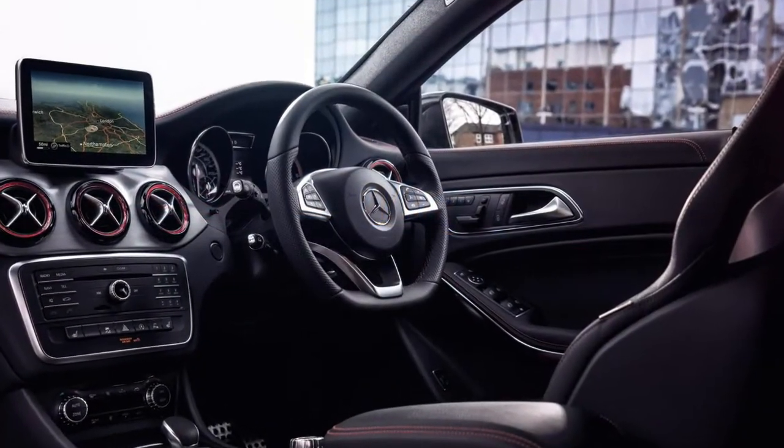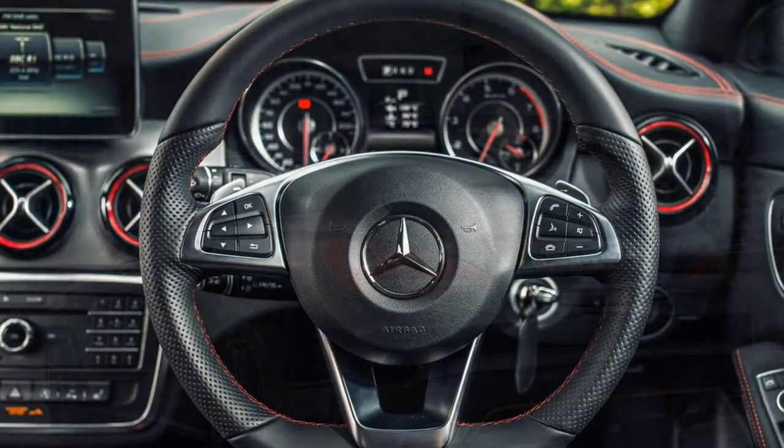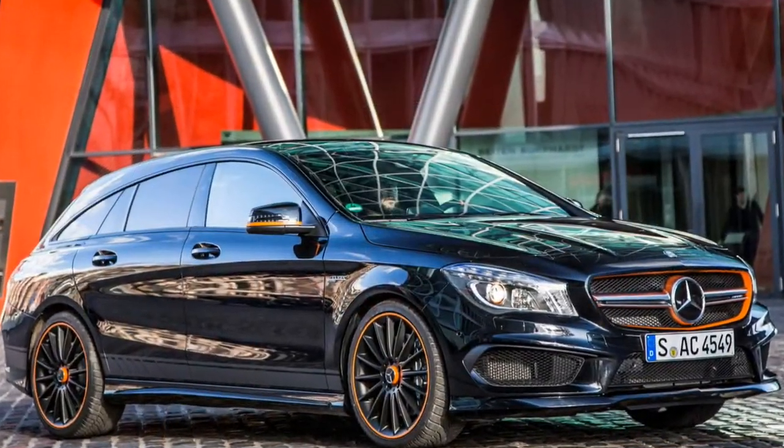At the time of writing, the Mercedes-Benz CLA-45 AMG equipment levels haven't been published yet, although we expect them to closely mirror the A45 AMG in both specification and price.